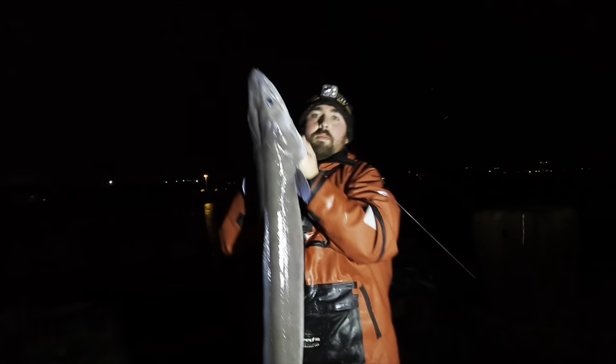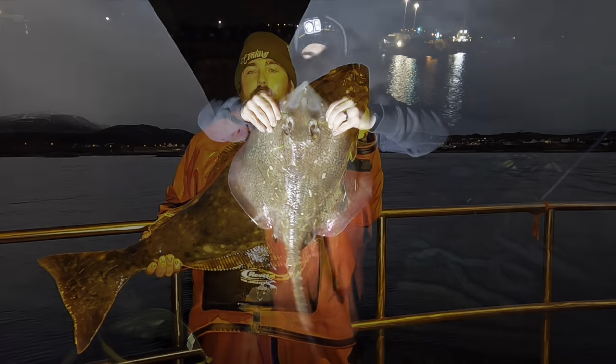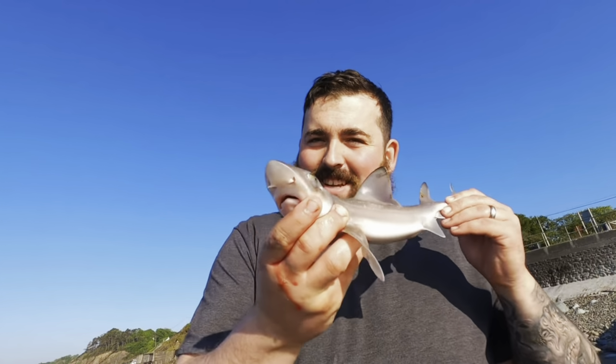It is huge. 25 pound, 1 ounce. Boom, back rig. Halibut on! Fish, mate. Get a size of that.